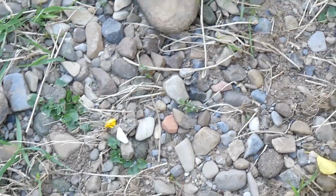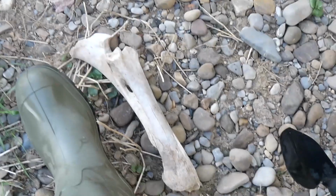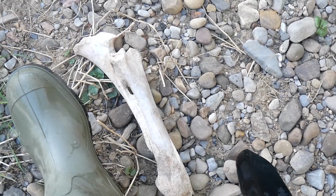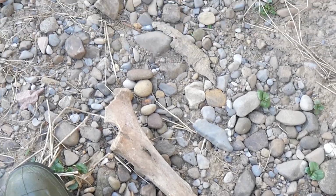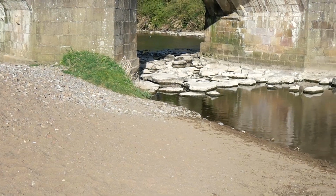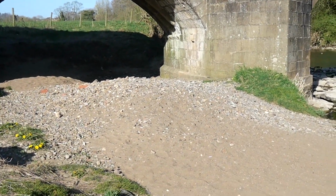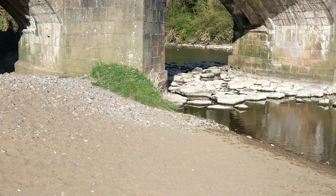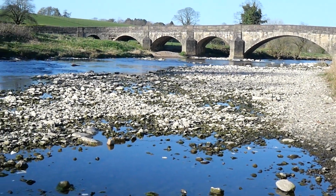Look away if you don't like them. That is one big bone. That's my size 10s next to it. Well, that's another blank on there for today. We need some more rain to bring it up, wash everything around. Well, there was nothing on there.